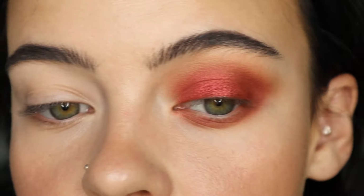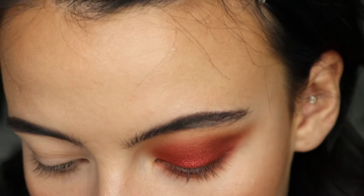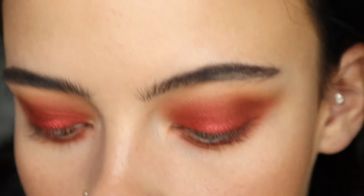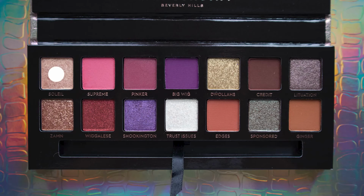I can't stop looking at this red shade. It's so stunning. Oh my gosh. I freaking love this palette. And I'm just gonna quickly go catch this eye up to speed and show you the final eye look. I can't believe I forgot about an inner corner highlight. I'm using the shade Soleil.